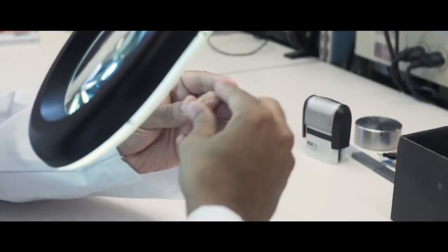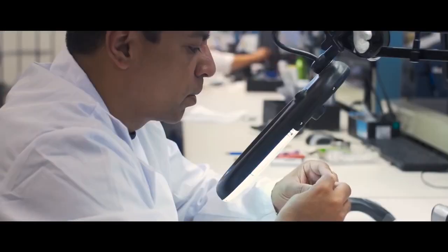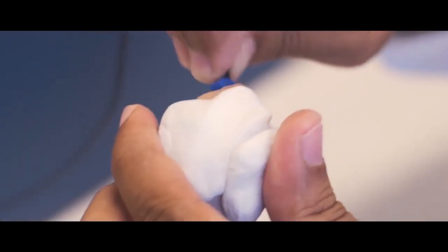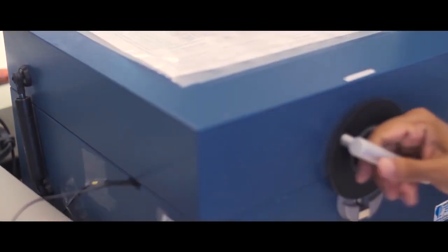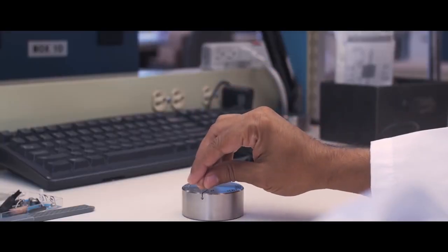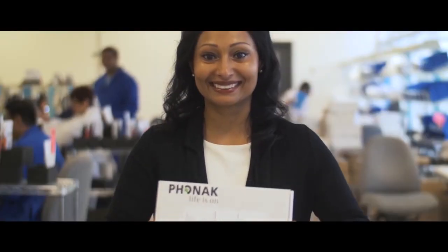My name is Jack. I've worked at Phonak for 19 years. I do quality control here. My job consists of the final process, which includes visual inspection of the hearing instrument and electro-acoustic test, which is done through our state-of-the-art hearing aid analyzers. We cross-reference the customer order form with the Phonak order form to make sure whatever the customer ordered is exactly what they entered.